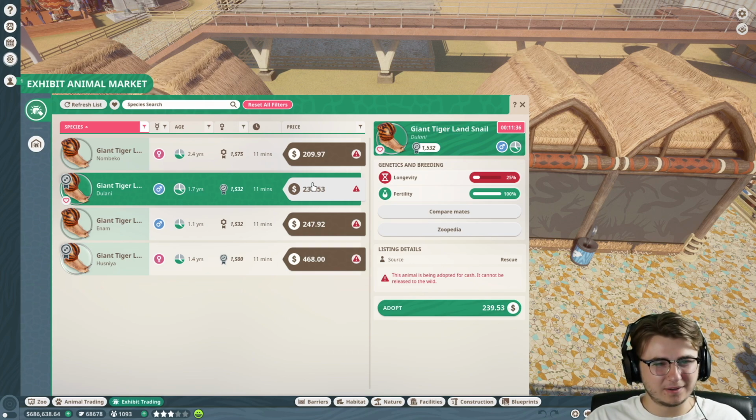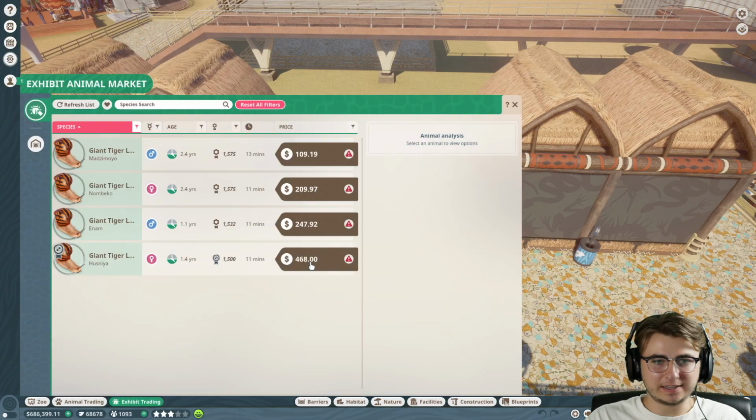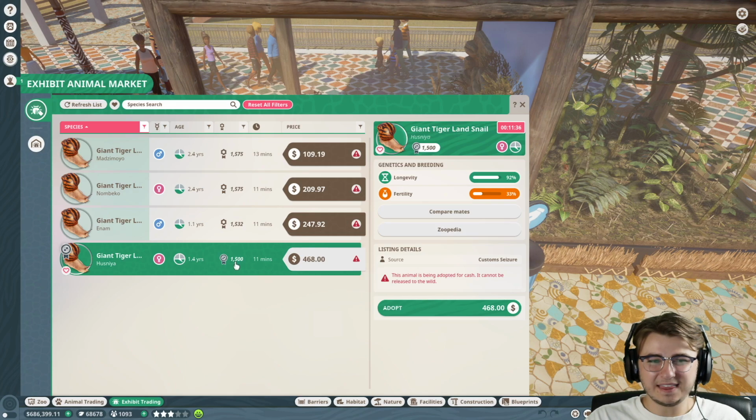He's got a silver medal, so he must be pretty good. We're gonna get him, and we're gonna put him in this exhibit right there. Look at that, dude. It already populated it. Let's see. We need decent fertility. That's not bad. And the longevity, I feel like, will sort of counteract the males.